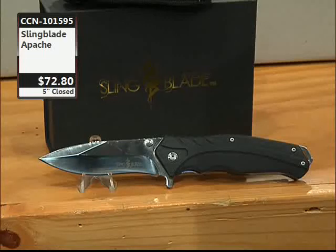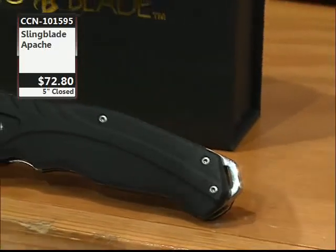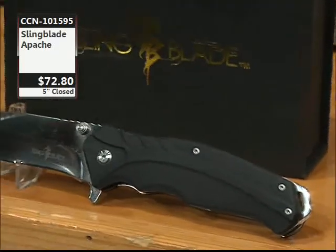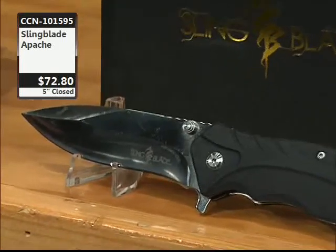This one features the black G10 handle, the high mirror polish on the blade, also has the clip there on the back, and that's a solid metal frame. You have the Sling Blade logo also there on the blade.